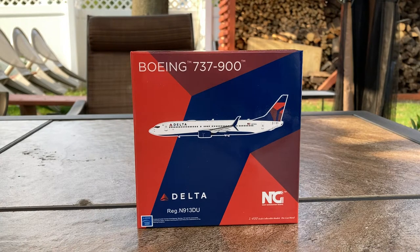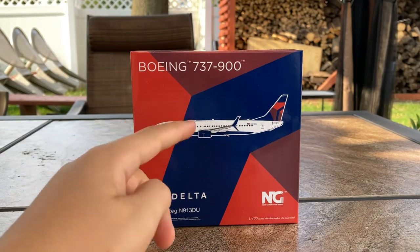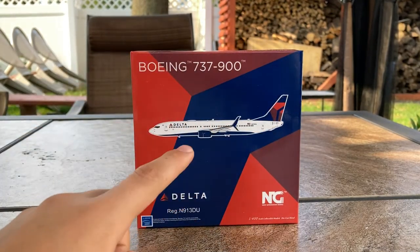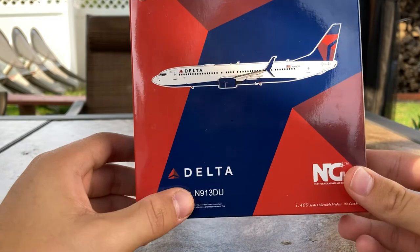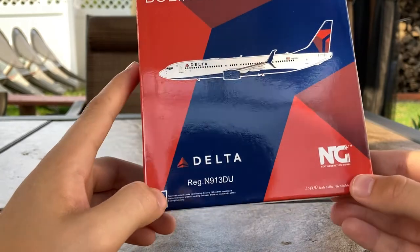Anywho, before we open the box and take a look at the model, we have to take a look at the box. Taking a look at the box, we have Boeing 737-900, and the clip art of the aircraft, a very Delta themed box. As you guys can see, this is Delta's tail logo, and of course it is reflected all over the box. On the bottom of the box, we have the Delta logo, the registration, which is 913DU, Boeing trademark, NG Models, 1 to 400 scale collectible models.